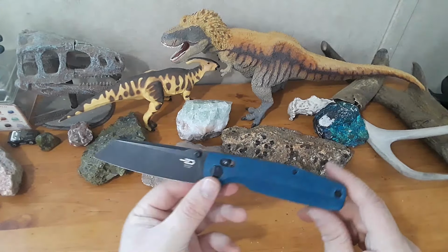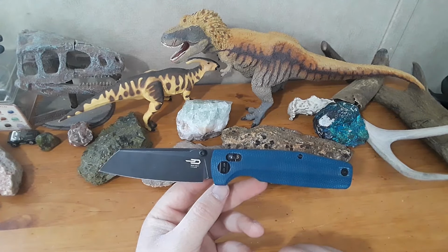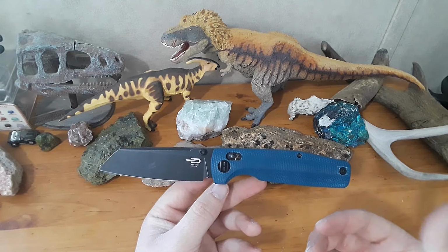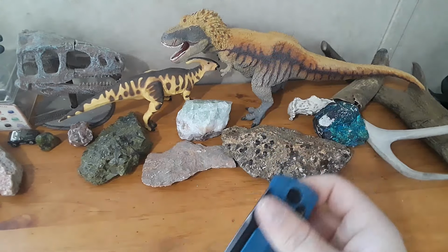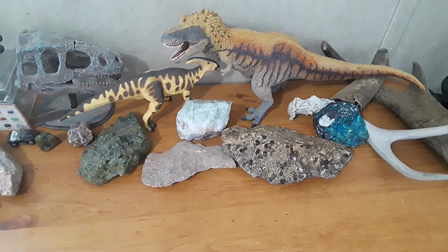In some ways, it's kind of no frills, straight business. But in a lot of other ways, it has a lot of subtle class to it and a lot of sophistication. It's a really cool knife and I cannot recommend it enough. Definitely give this one a try. All right, let's go ahead and take a look at some fixed blades.